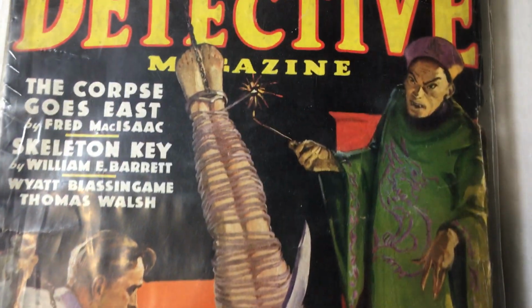All complete. I guess instead of being serialized, this would be... Well, they were a reprint house, so that's not usually considered collectible. Okay, so this is a scarce one.